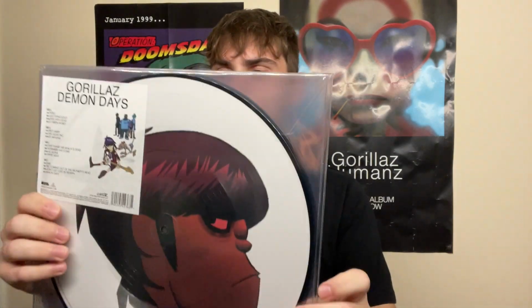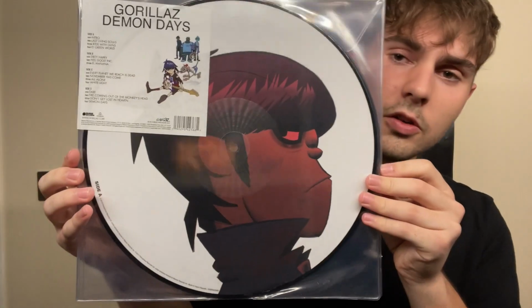Now, unfortunately, there is no picture disc as of recording for the debut album or any Phase 1 records that I could find. So we're starting off with Phase 2 with Demon Days. I only found out about this in HMV a good few years ago now, when they dropped, because I don't believe they were selling on the Gorillaz website at the time. But here's Demon Days. So you might have seen these before already.